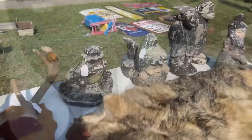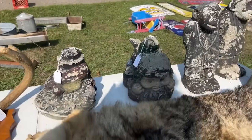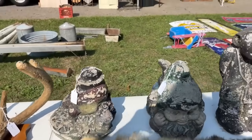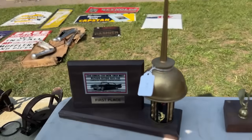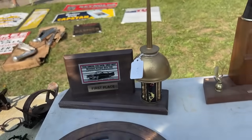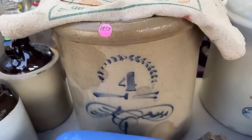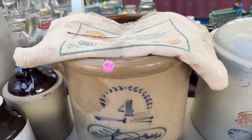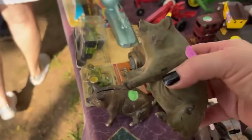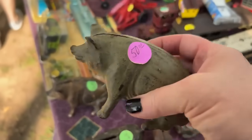So cute. Aged guys. They've been out in the weather. Very cute though. Is the car swap meet? You get an oil can, you know, for anything that's squeaky. This is similar to the one we bought yesterday, but not with the fancy swirls. They have 185 on theirs. I have three of this guy, but two of mine have red lipsticks on. 50.